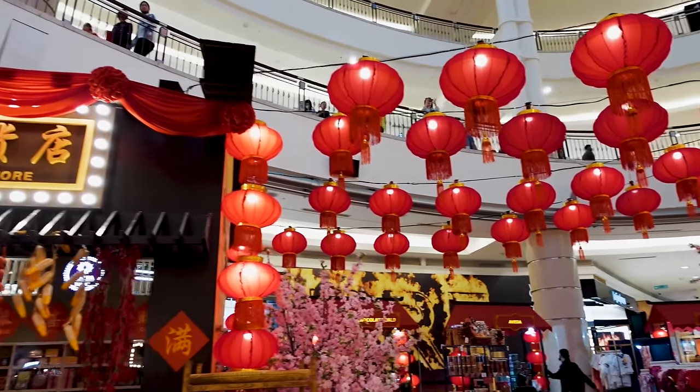Chinese New Year is a few weeks away here in Malaysia. They get all the decorations here at the mall. We've come down to the first floor. There's a food court here. We're gonna go find some food.